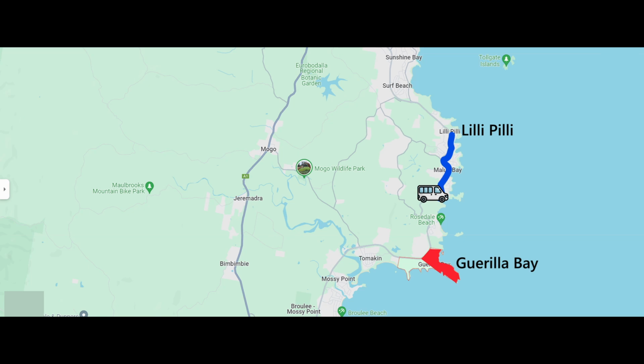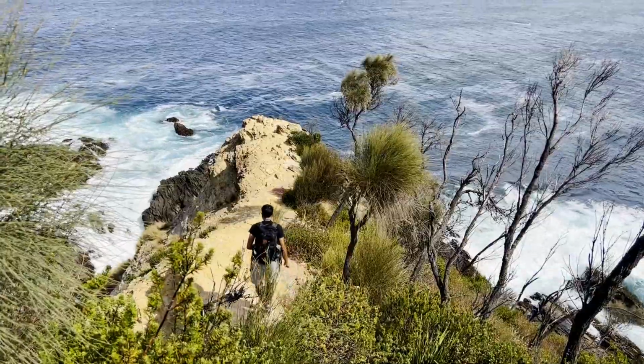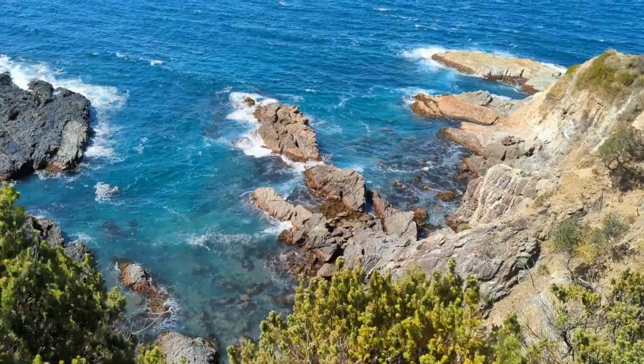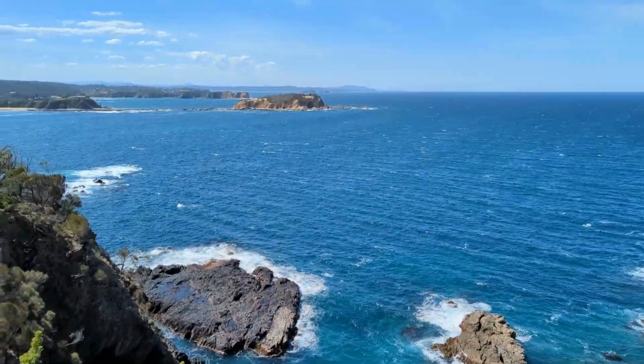From there we travelled further down the New South Wales coast to Gorilla Bay for a hike along the stunning cliff line which dot the coastline in this area. With humpback whales still migrating north, we kept our eyes on the horizon. Check out our amazing Central Coast video for some special sightings below.